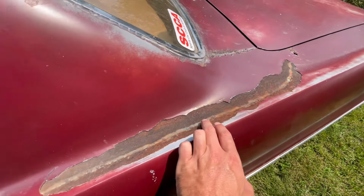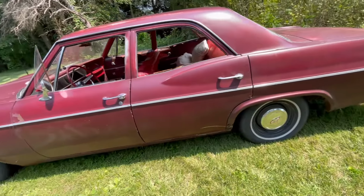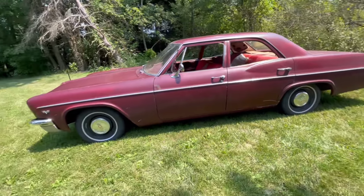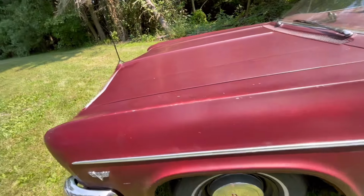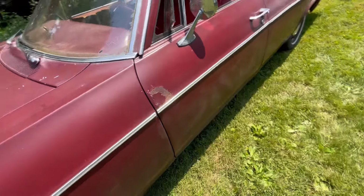You can see a weld seam right here. So I think what happened was this car was either sideswiped or it sideswiped a guardrail in its time or something. Because just this side of the car has Bondo, and it was definitely repainted at one point too, probably as a result of that.